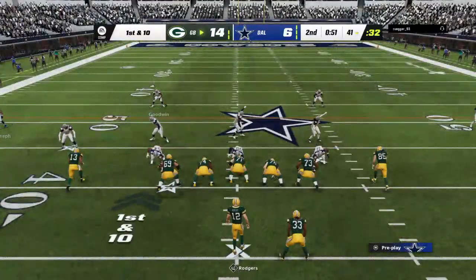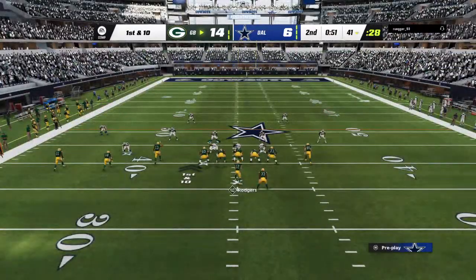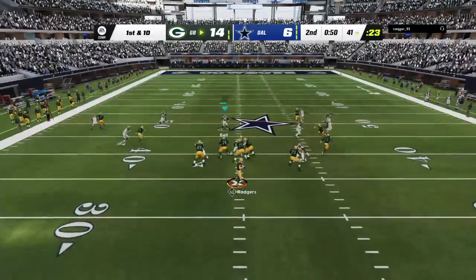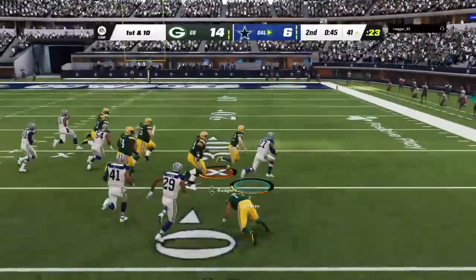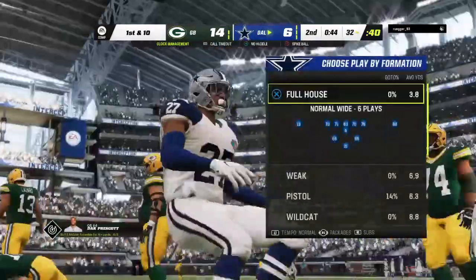The Packer offense ready to get their next drive underway. And with great starting field position and a couple of timeouts at their disposal, they'll certainly have the green light here. Rodgers now on first down. Oh, and this ball's tipped and intercepted. And the Cowboys are going to take possession of the football.